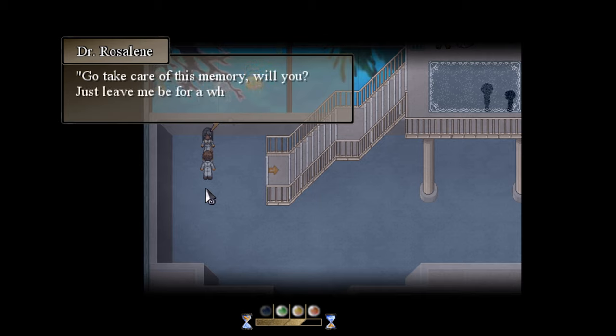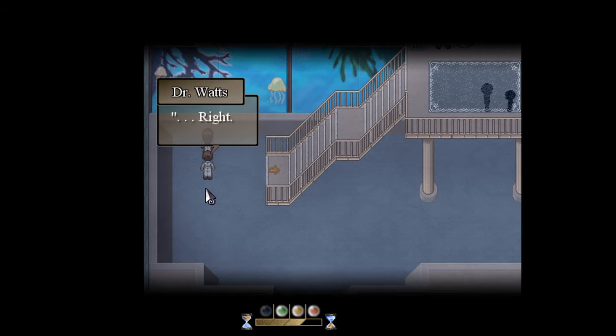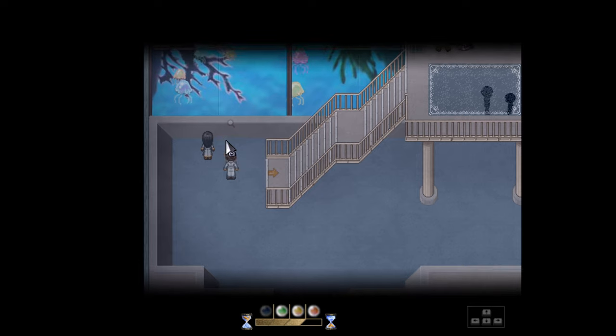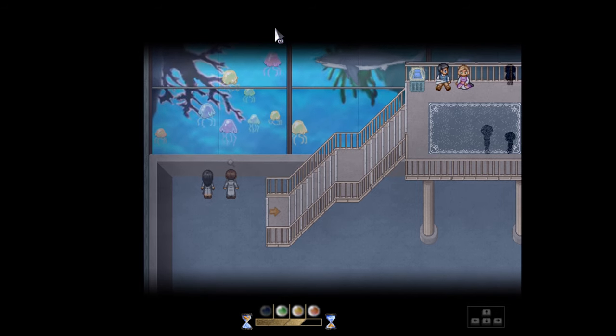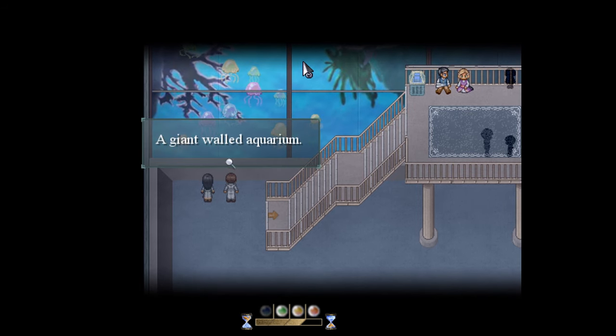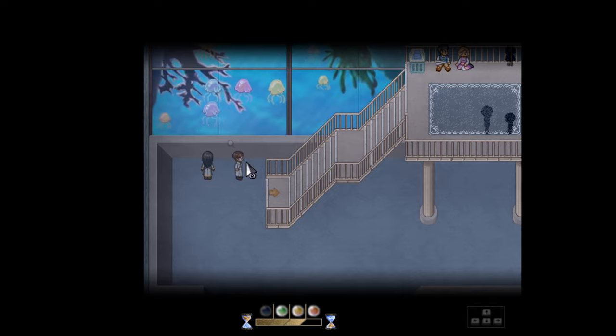Go take care of this memory, will ya? Just leave me be for a while. Right. Everybody has their pushing points. A giant walled aquarium. What is the shark doing? I want to see it too, actually.